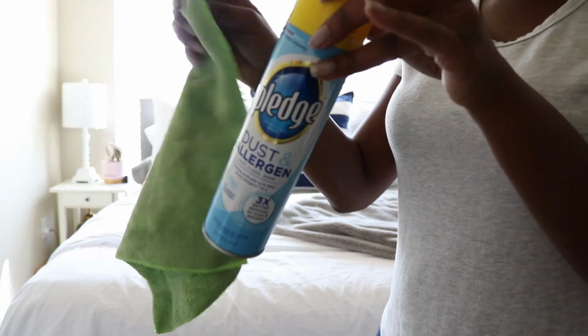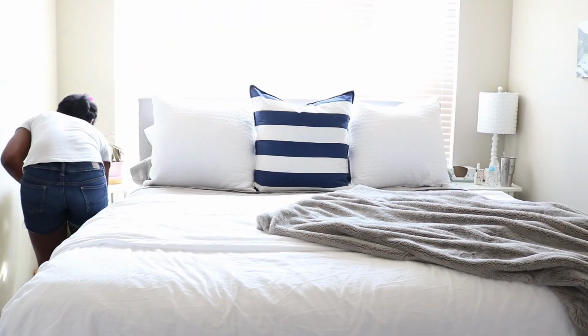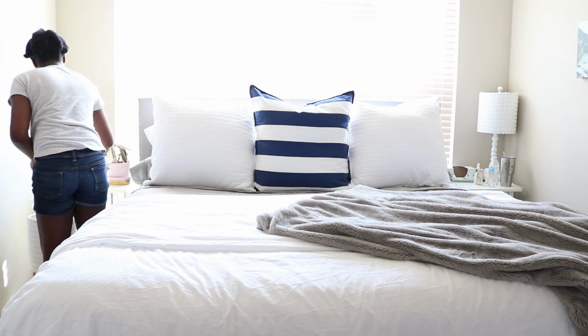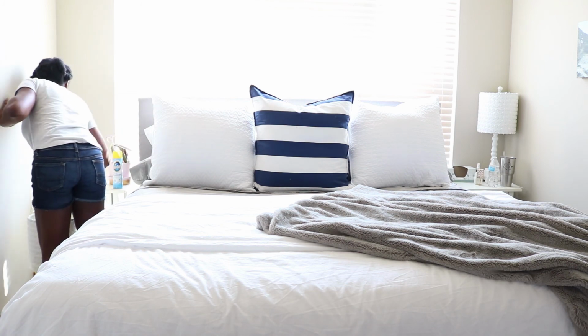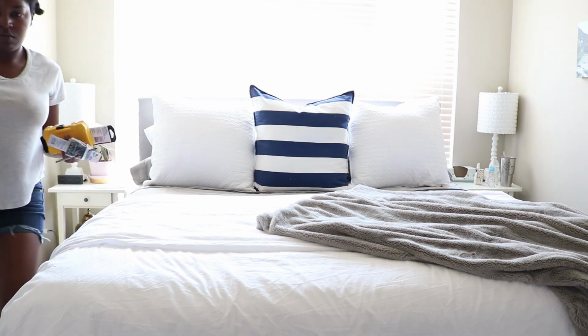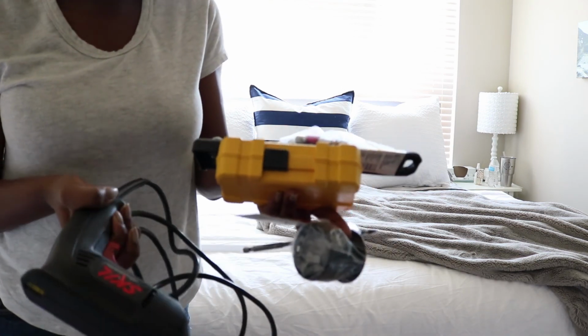Now I'm tidying up and dusting the nightstands using this one from Pledge. My apartment gets so dusty, I don't understand. Also, does anyone else's boyfriend or husband store power tools on their nightstands?